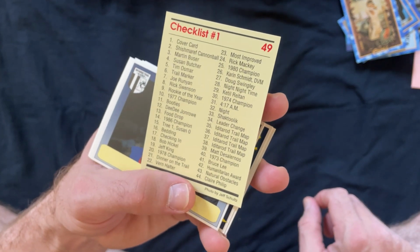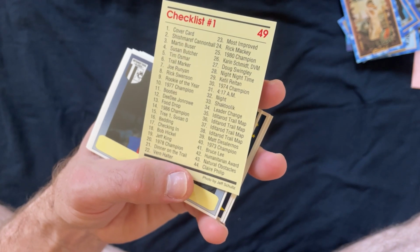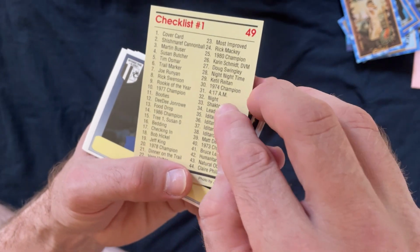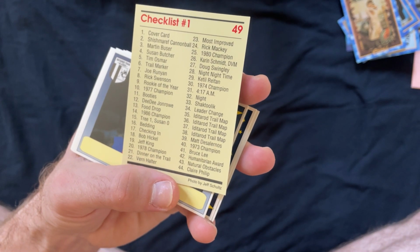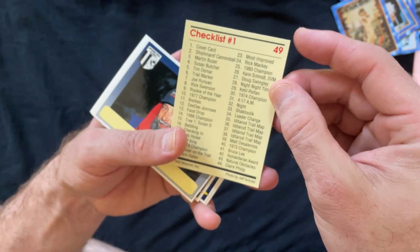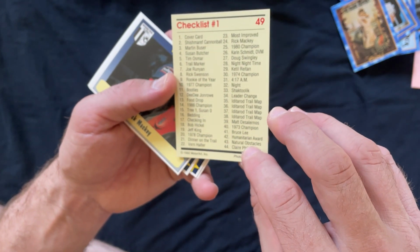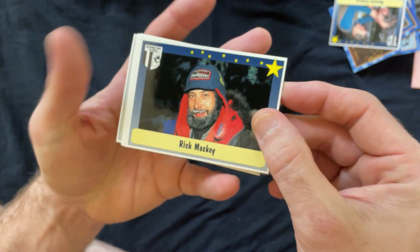I'd love to see that, especially if they're doing sort of like a cooking there in the snowy backcountry of Alaska. Night time would be a good one. 4 a.m. There's so much to anticipate. Okay. Having fun. Mustache trimming on there? I guess mustache trimming is the checklist. Oh, we don't have the entire checklist, I see. Okay. Here's Rick Mackey.